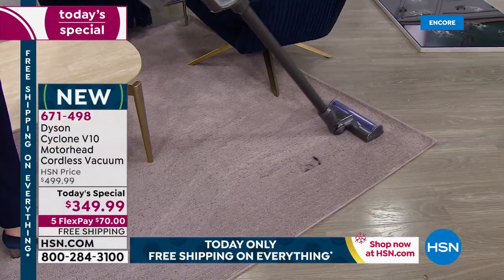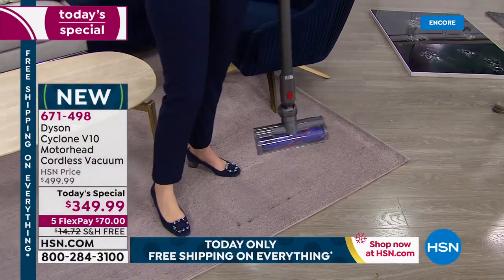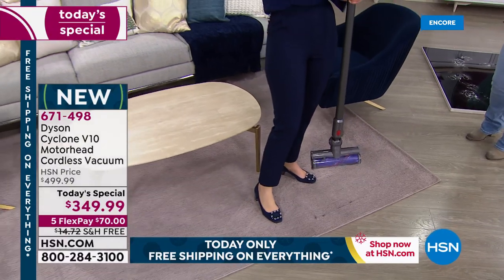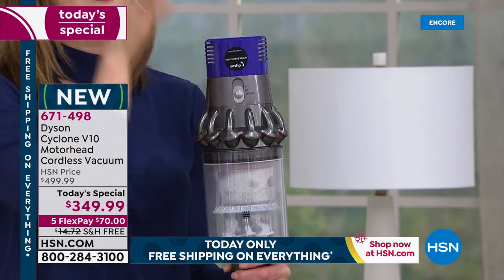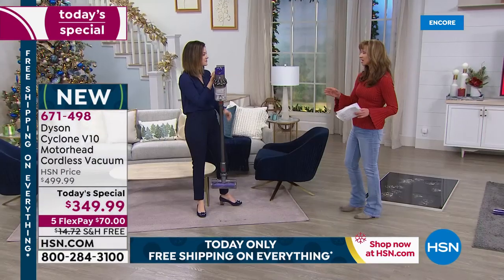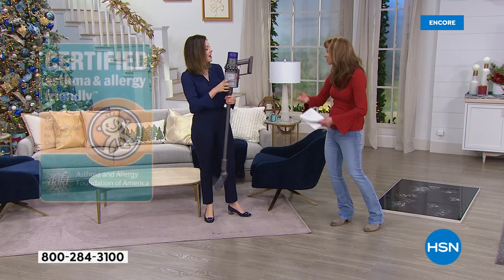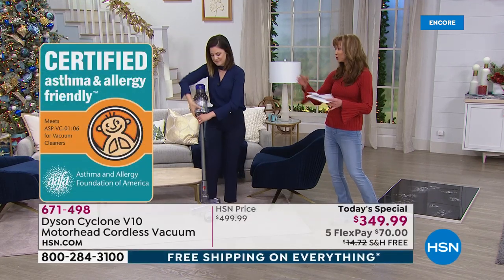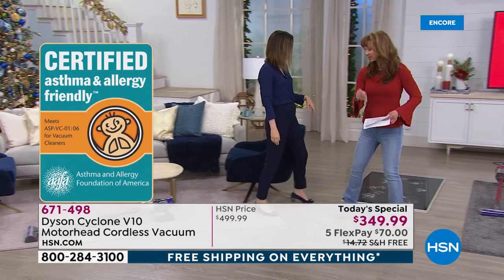I'm boosting up the boost here. Nice. There we go. This filter at the back is a lifetime filter, so once a month, take it off, rinse it under cold water, let it dry, and pop it back. And you never have to guess, when do I rinse the filter out, how much juice do I have left? It tells you all of that. There's a two-year warranty as well.